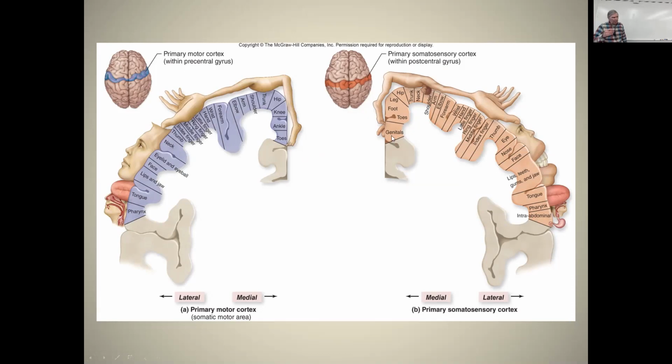And then I always bring up how small the area for genitals is. You think that would be a lot more sensitive than that. And there's only a little bit of area devoted to genitals, right in the longitudinal fissure there.